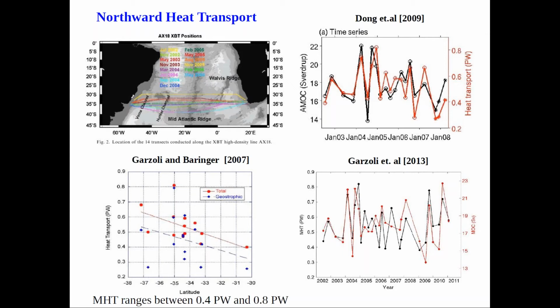In this slide, I'm showing results by Garzoli and Baringer 2007, by Dong et al. 2009, and then by Garzoli et al. 2013. All of these studies estimated meridional heat and volume transport using XBT transits. XBT stands for expendable bathythermograph. Generally, they are thrown from a ship, and are capable of measuring temperature from the surface to a depth of 1,000 meters.